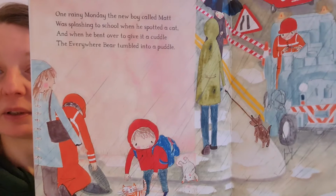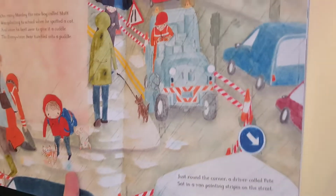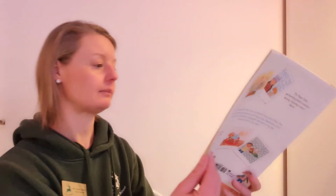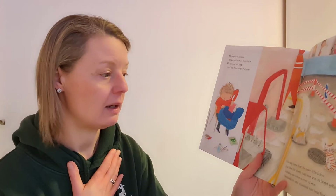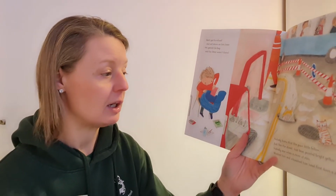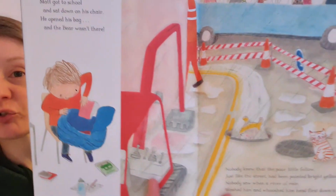One rainy Monday, the new boy called Matt was splashing to school when he spotted a cat. And when he bent over to give it a cuddle, the Everywhere Bear tumbled into a puddle. Just round the corner, a driver called Pete sat in a van, painting stripes on the street. Matt got to school and sat down on his chair. He opened his bag and the bear wasn't there. Nobody knew that the poor little fellow, just like the street, had been painted bright yellow. Nobody saw when a river of rain washed him and whooshed him head first down a drain.